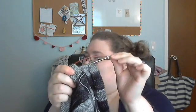I am using, what are these needles? These are size 5, 3.75 millimeters. These are my ChiaoGoo interchangeables, with the red lace cord.